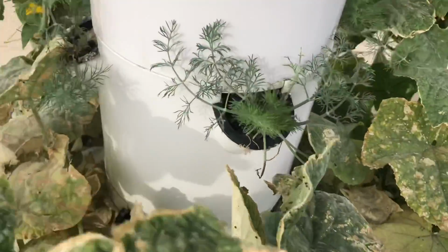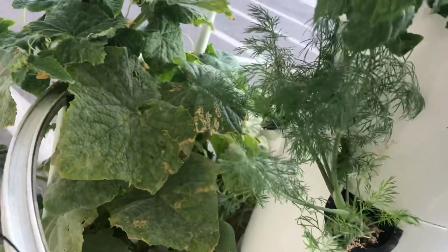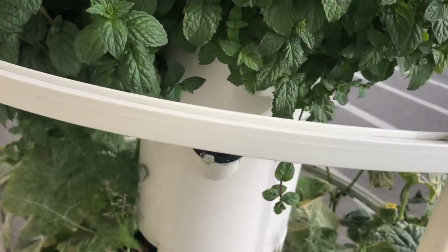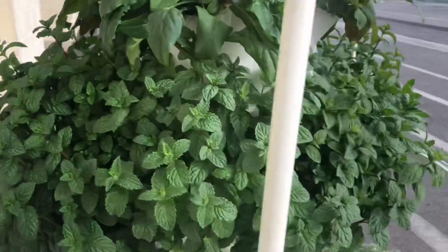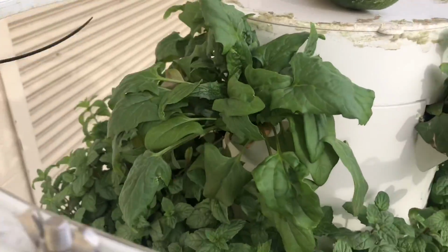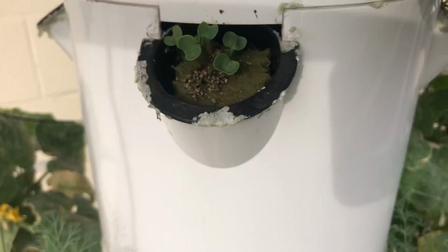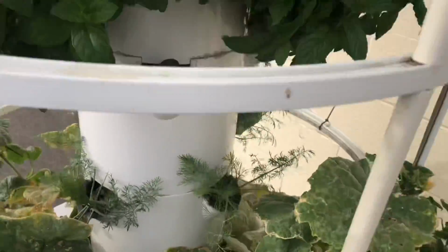Looks like our dill is coming along. It's looking pretty good. The dill back here in the back is doing really well. It's liking that lack of sun. Dill prefers a little cooler environment. And our lemon balm is lush. Our spinach, or strawberry spinach, is doing really well. And we've got some cilantro and some purple bok choy that are starting to take off too.